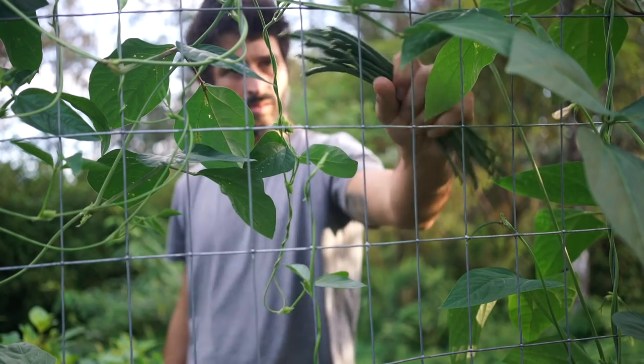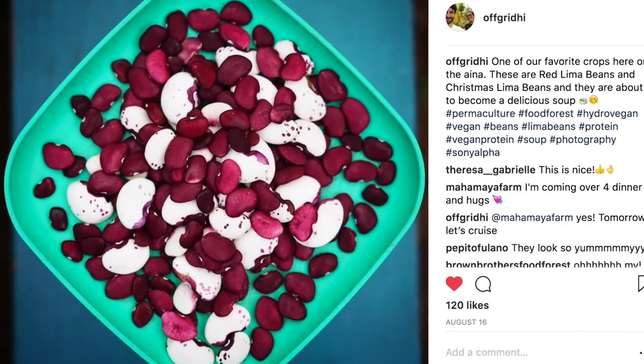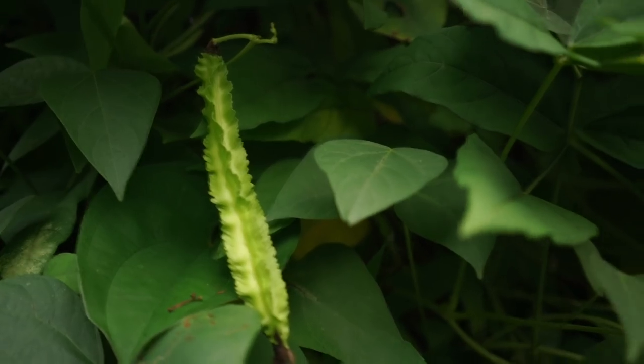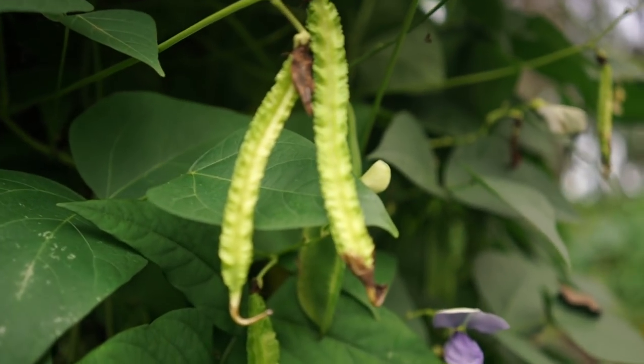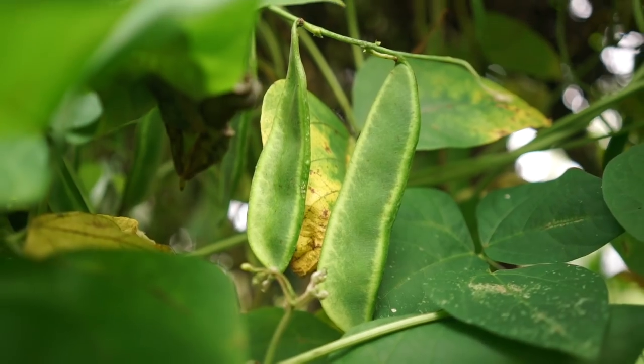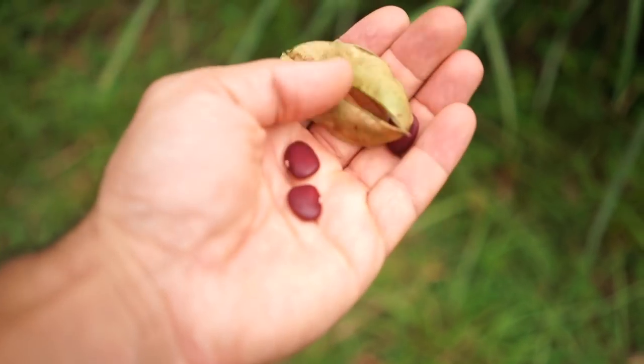So another very important part of our diet is beans. We grow long beans, and we grow lima beans, and also wing beans that I planted a while ago that just magically appeared onto the trellis unexpectedly, and we're getting quite a bit now. It's kind of cool. So we have two different trellises. One is mainly for the lima beans. We have Christmas lima beans and another perennial lima bean, which is like a smaller red one.